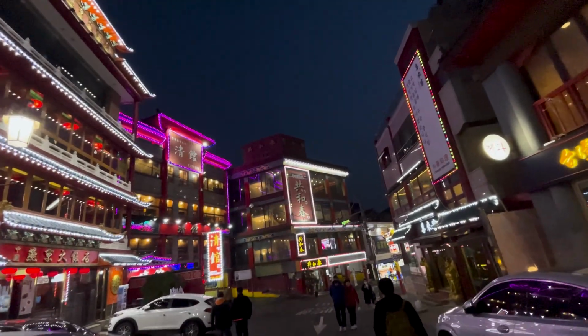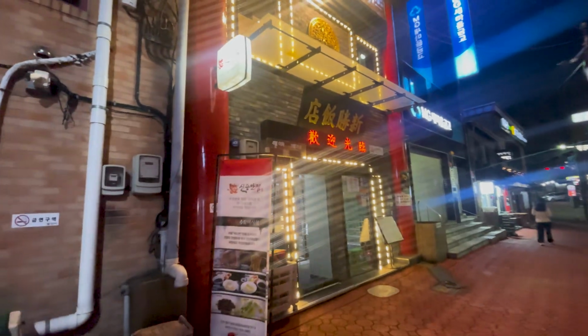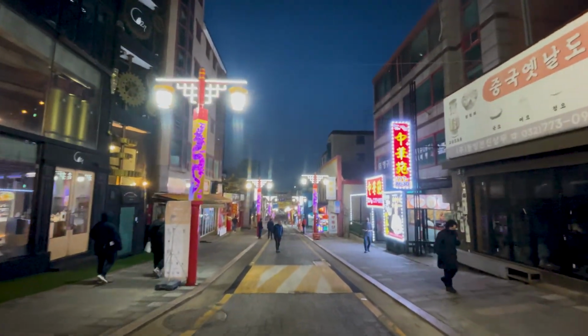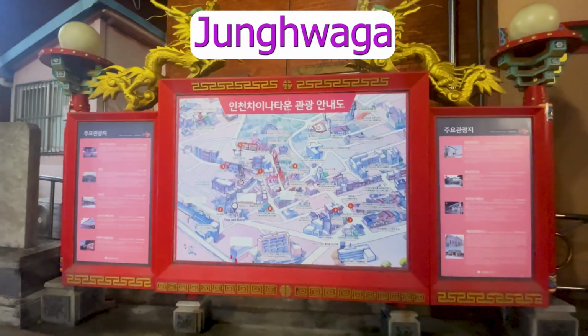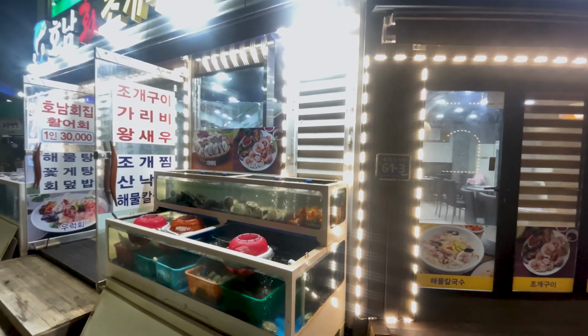This Chinatown was very easy to navigate, and it's worth wandering through the streets and alleys where you'll find all the little eateries and shops you don't see in other places. There's not much chance of getting lost, you'll always come out at a big street. We're going to walk back down this street now towards these giant 11-metre gates called Jungwa. And from here we'll hop back onto the bus, and the 4 of us are going to go and have some fun and do some more exploring around the Walmido area where our hotel is.